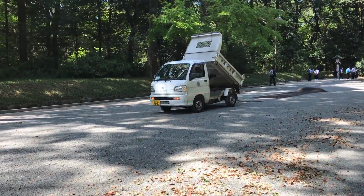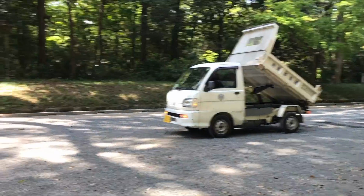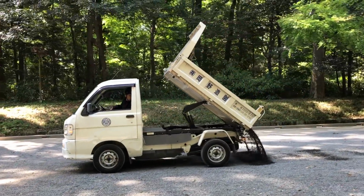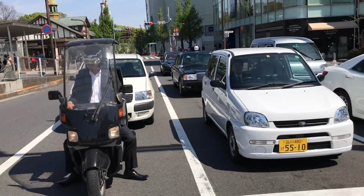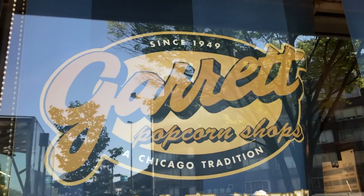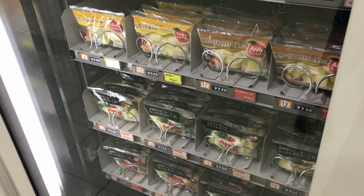I think I might be getting close, because that is a Daihatsu Hi-Jet. Where there's Daihatsus, you know what else there is? Oh, it looks like I just pooped. I reckon he knows where the Daihatsus are, for sure. I was told there'd be turbos. Totally gonna fuel up on the vegetable and fruit machine. Think of everything.